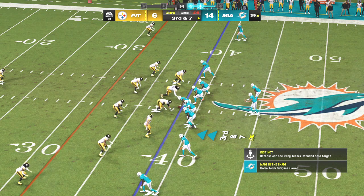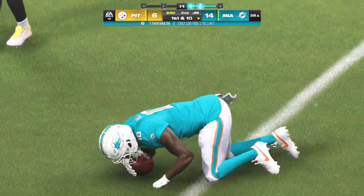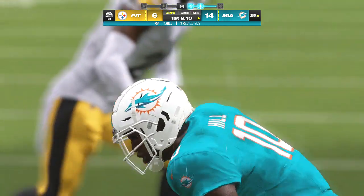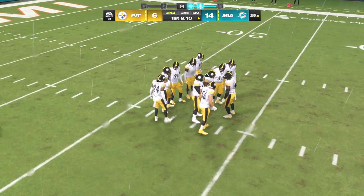Here's Tagovailoa to throw. He's got his target. That's complete. And they're going to have themselves another first down as the tackle's made at the Steelers' 28. Give them 10 yards there as this offense is on a roll. This drive continues to plunge forward. That's a pretty good throw on the curl route there. Third down, and they pick up a first.